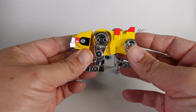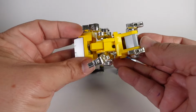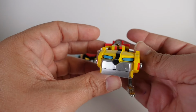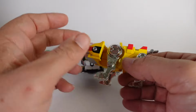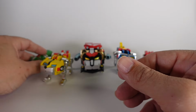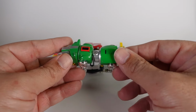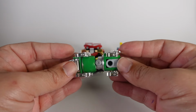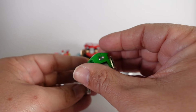So there's the side, the top, the side, the bottom, the front, and the butt. He's got a big butthole, so he can poop a lot. And then the green one, let's bring the green one in. So there's the side, the top, the side, the bottom, the front, and the back here.